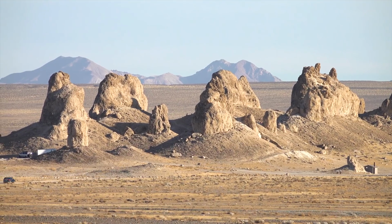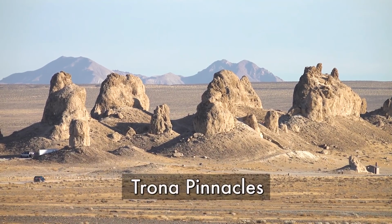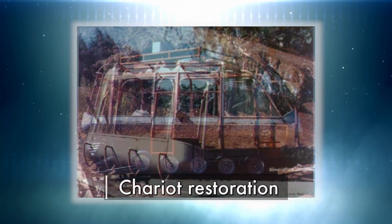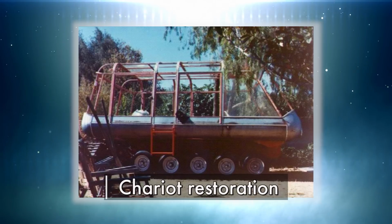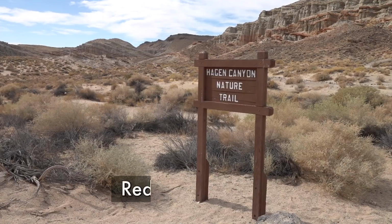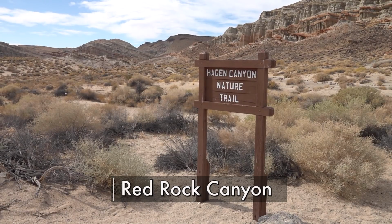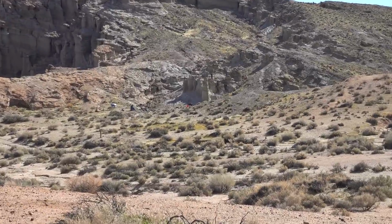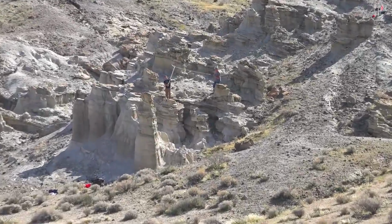We'll visit the desert area where the Chariot roamed, the Trona Pinnacles. And we're sharing the latest news about the restoration of the original Chariot prop. Lost in Space fans will recognize this location, Red Rock Canyon in the Mojave Desert. We're here to visit the original Gemini 12 crash site and discover some behind-the-scenes secrets. And I think you're going to be thrilled with what we're seeing.